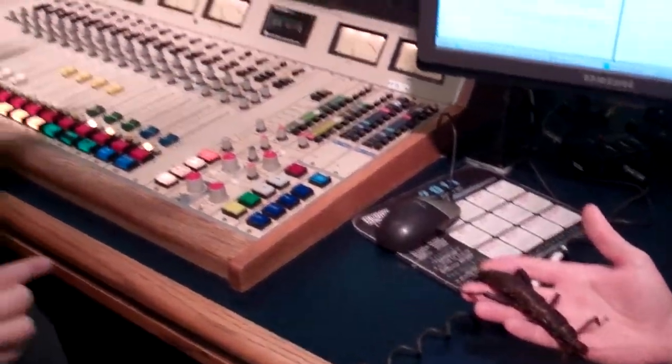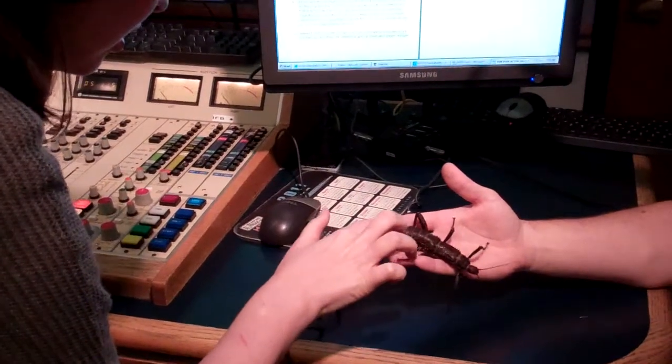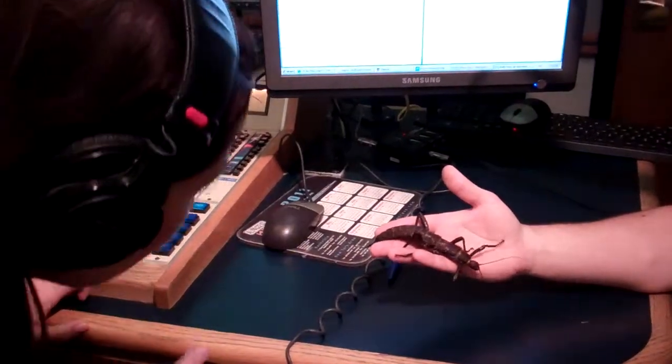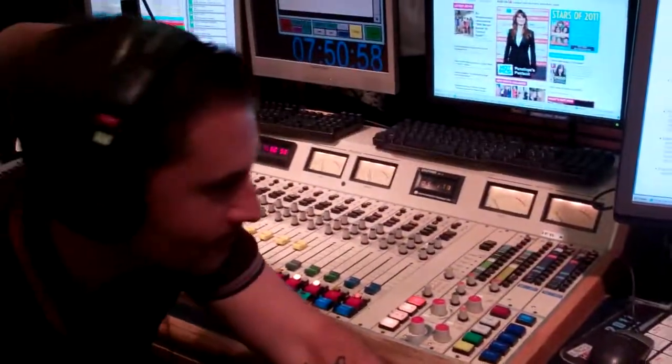I can pet her? She feels like what she looks like. She looks like tree bark. That's the whole idea. That's her camouflage, and that's what she feels like. What does it feel like? Feels like tree bark. Let me try. She's bumpy, but also kind of smooth.